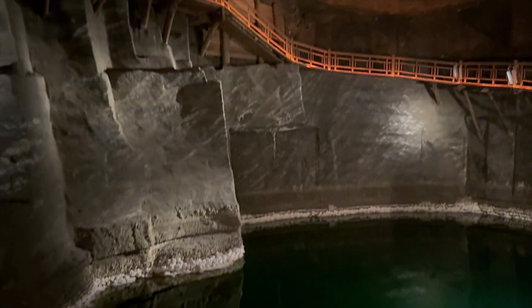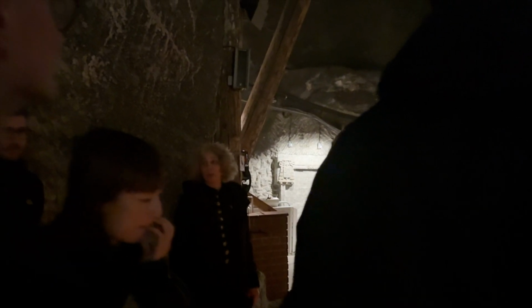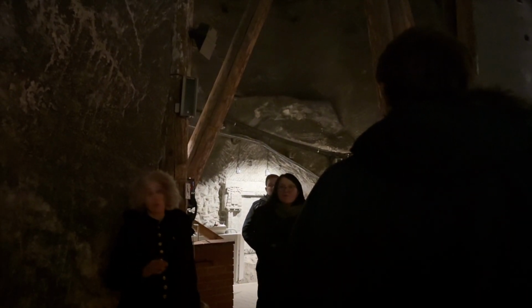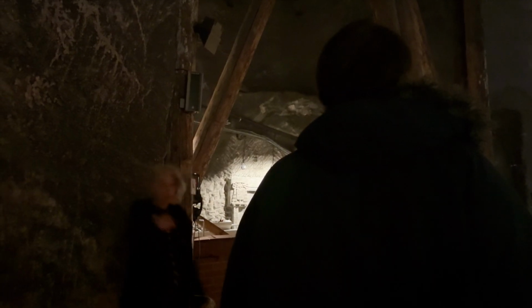That's why underground, on the 3rd level, we have spa, health resort, where people with asthma, breathing problems, allergies come for health courses. Breathe deep, it's good for you. And one more thing, as you know, salt preserves everything very well, right? I'm 100 years old, so breathe deep, you will look younger.